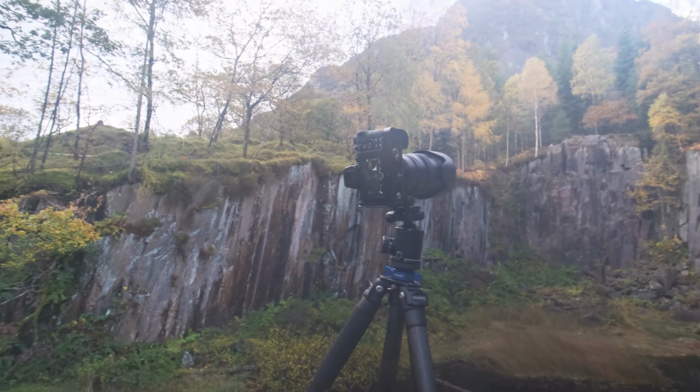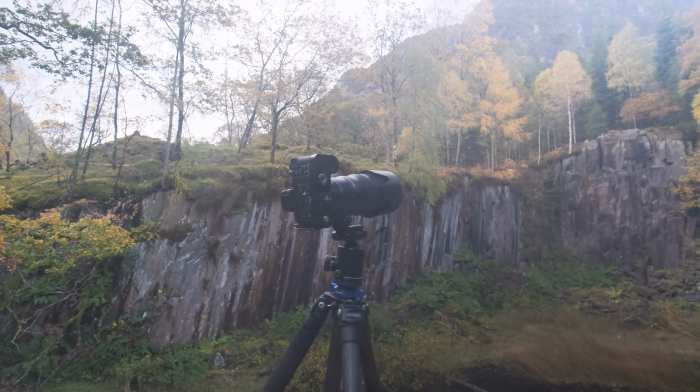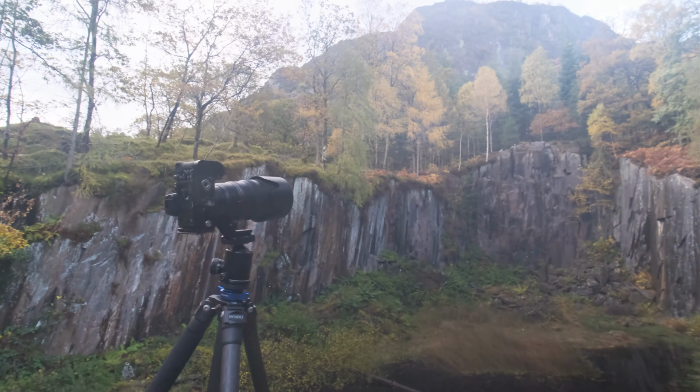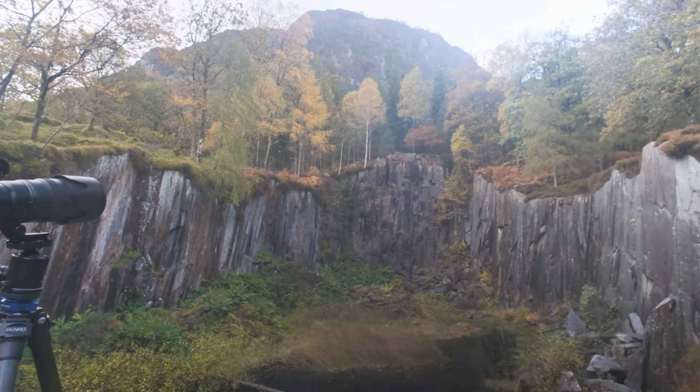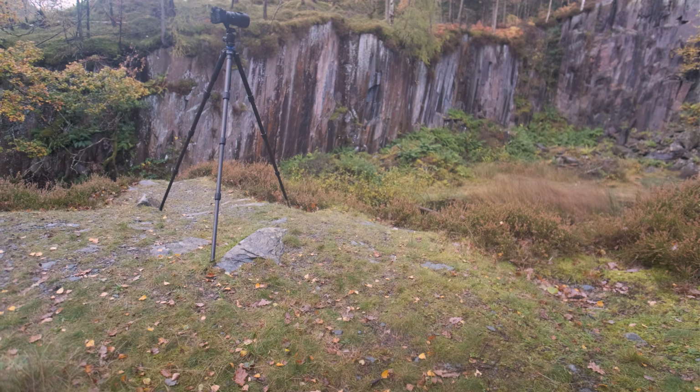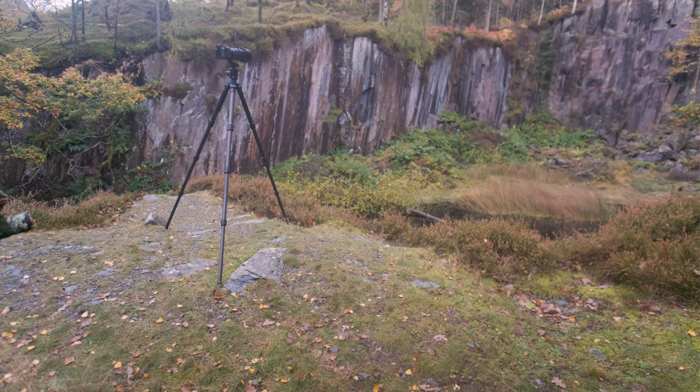So here we are at this lovely little slate quarry. I've been here for about an hour and a half doing bits and bobs, but no video because there was another photographer when I got here. While I don't mind vlogging in front of people, the area that you shoot from here is quite small and you're almost on top of each other a little bit, so I didn't really want to disturb him, so he's moved off. So I can talk you through a little bit what I've been doing.